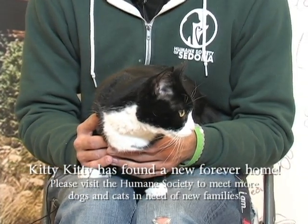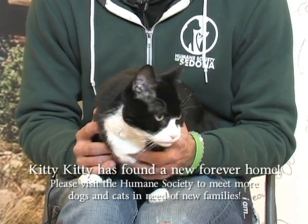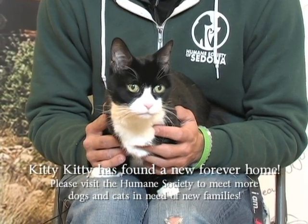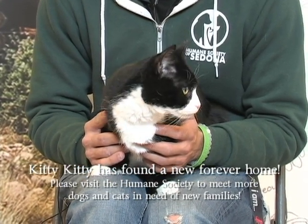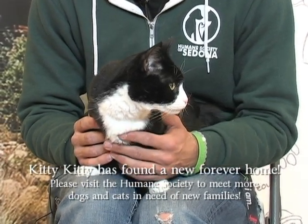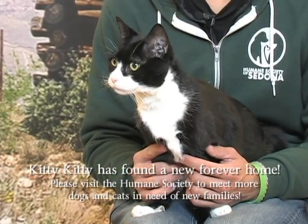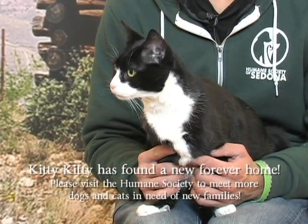This is Kitty Kitty. She is a 9-year-old domestic shorthair. She's very affectionate, loves to explore and play despite her age. She gets around just fine. She's also perfectly content just sitting around the house with you. She likes to try and find the warm spots downstairs and sunbathe.